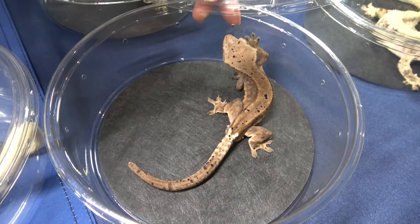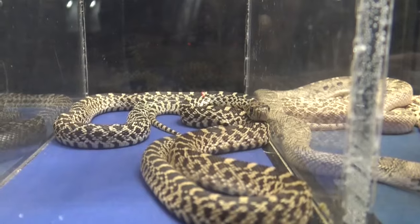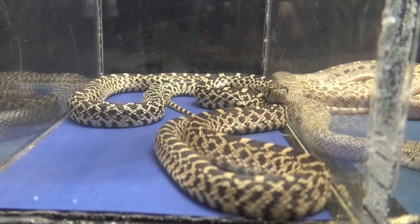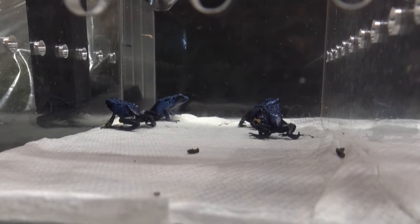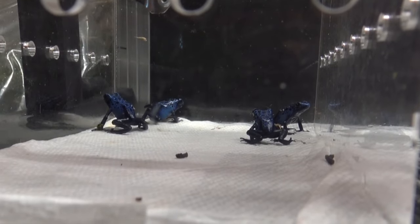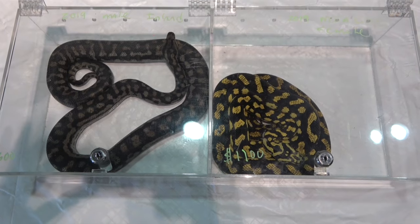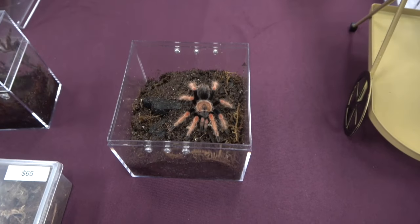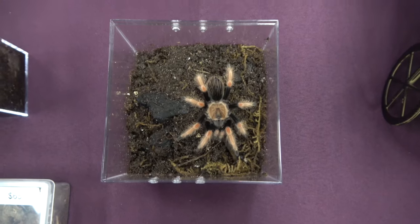This is a cappuccino morph crested gecko, and you cannot get it at Starbucks. This is a fire-like tarantula, and the hairs on its legs make it look like it's on fire even more.